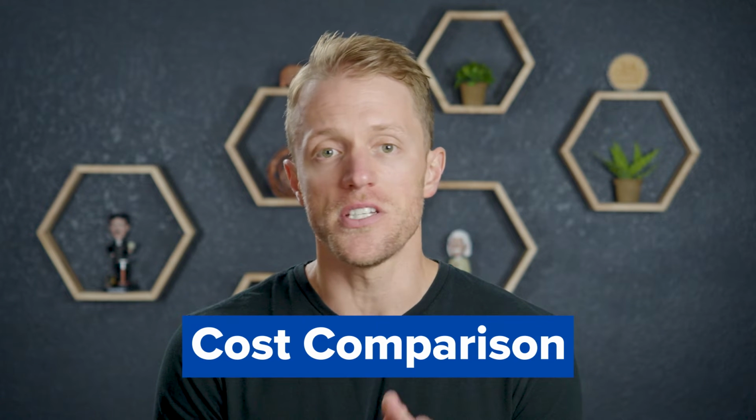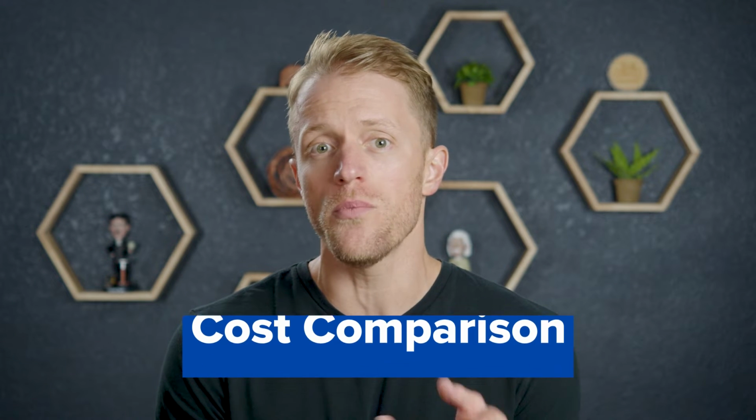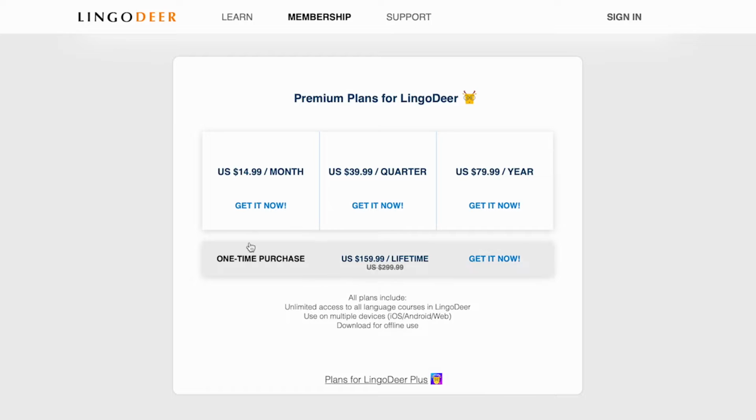Alright, so let's go ahead and quickly tackle pricing. Lingodeer does offer a free plan, but it's really more of a limited trial. In order to access the full version, you'll likely have to sign up for Lingodeer Premium, which costs $15 per month, $40 per quarter, $80 per year, or $160 for a lifetime plan.